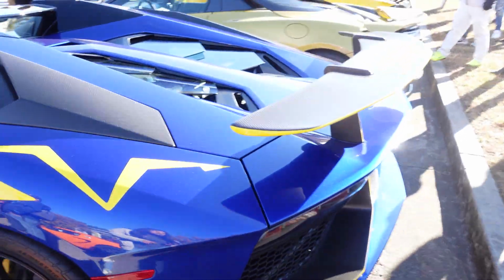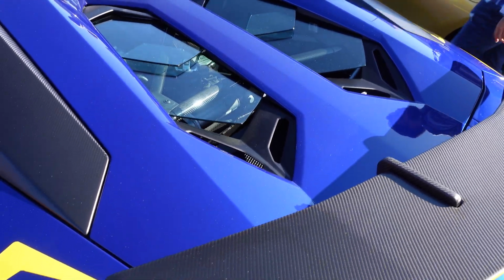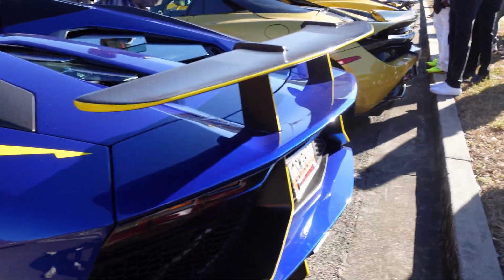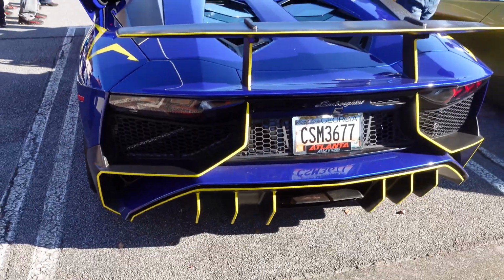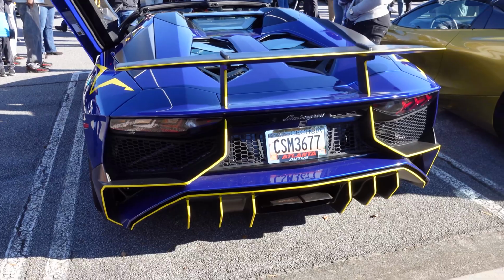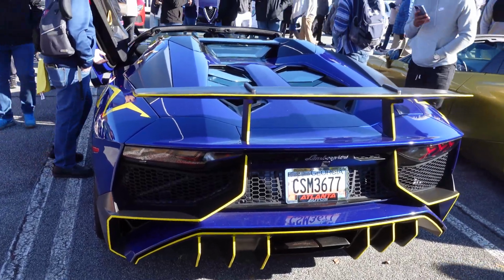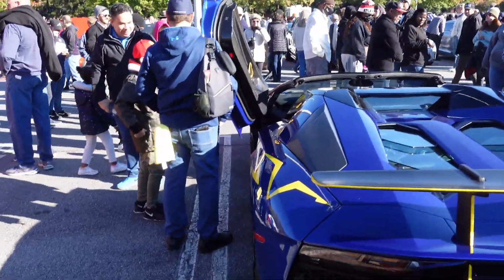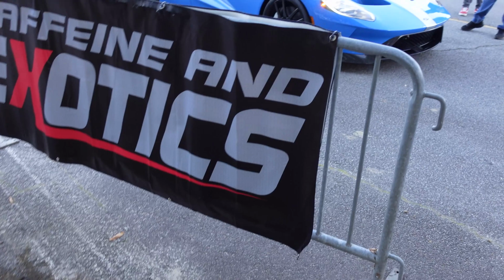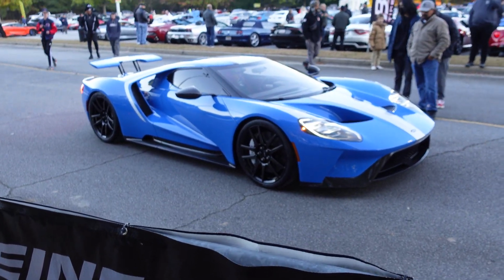Jeez. Yo, look at the back. Hold on. That looks sick. Oh my God. I love the way the back of the Aventador SVs look. Much better than the regular Aventadors. These look crazier. But this yellow they got going on, they got it everywhere. I love it. It's really nice. And that's the owner right there. I don't know if he wants to be on camera. But he just let that kid sit in there. Probably made a century. Yo, dude, look at those wheels. That is so low.